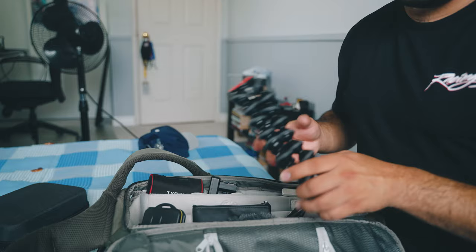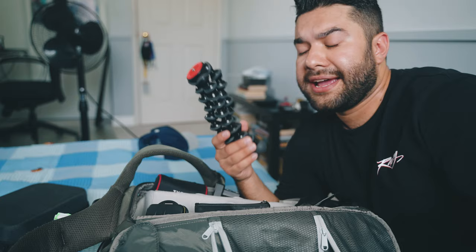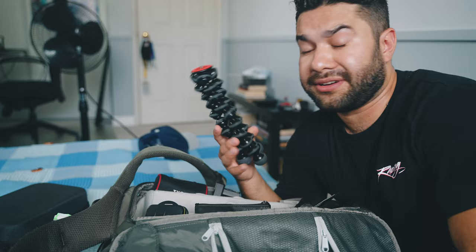GorillaPod, I'm gonna bring this for my phone. I don't think I'm gonna use it. I have a little attachment for using a phone on this, maybe to give you guys some perspective, but I don't think I'm gonna use it, but I'll bring it along just in case.